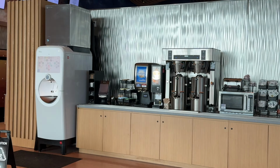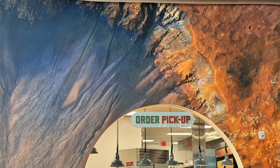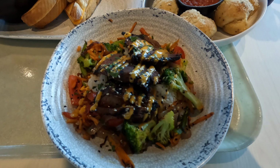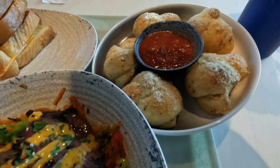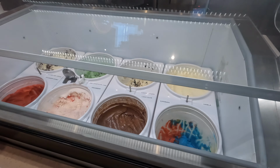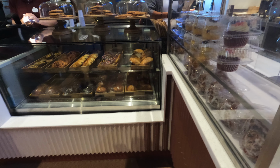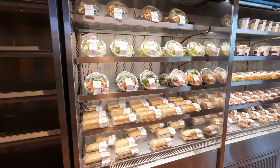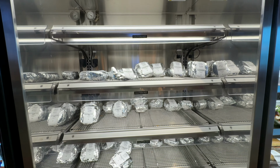The cafe had freestyle machines that you could fill your water bottle up with and a microwave for guest use. So this is obviously tomato soup and grilled cheese. And we got a beef-like wok thing that has rice and veggies and beef and a sriracha aioli and garlic knots. The market is next to the cafe and is a grab-and-go quick service style that serves Starbucks coffee. In the morning, they had quick grab-and-go breakfast sandwiches.